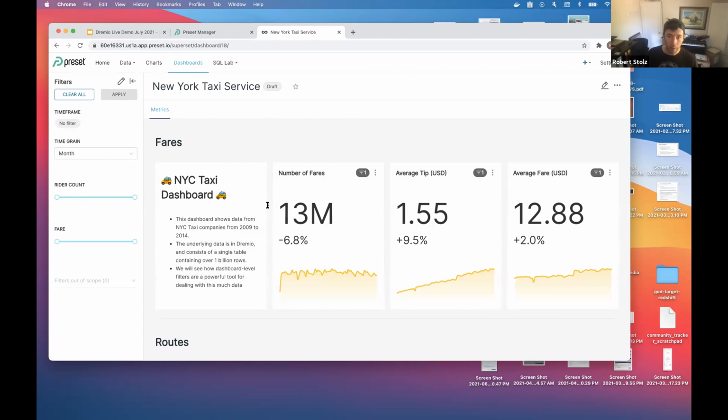So I have a fares column, which basically shows statistics about fares with changes in percent over whatever the time grain is. So this is shown month over month, essentially. And if you mouse over, it shows you what month you're looking at. If we change the time grain, it's going to change all of these charts.